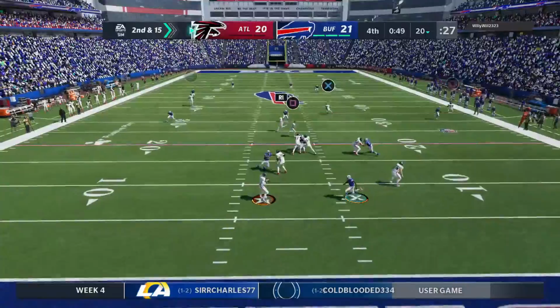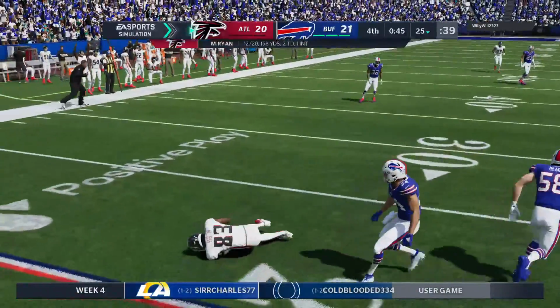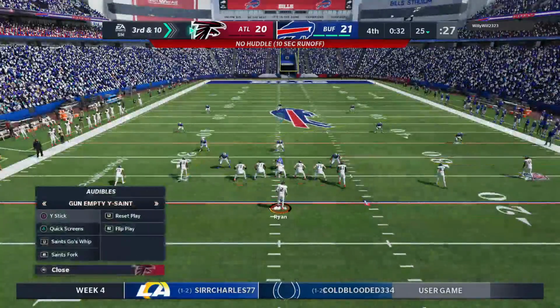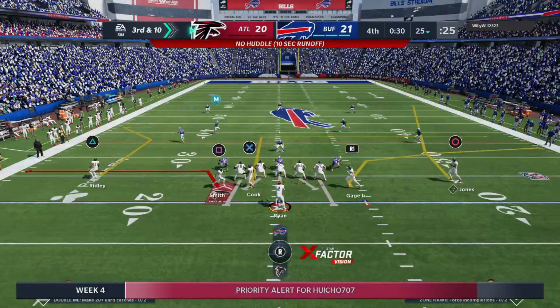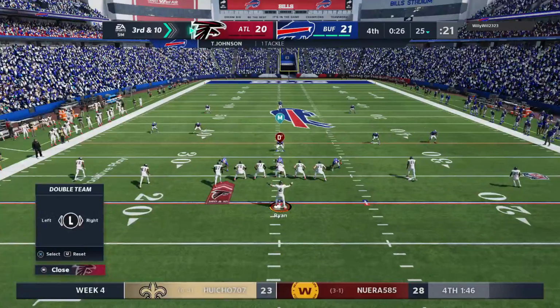Now Ryan. He completes this to Russell Gage. And he stopped right at the 25 after a gain of 5. An important play right here, 3rd and 10. And I would expect pressure here.